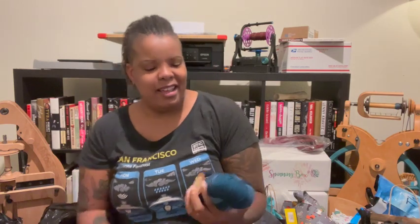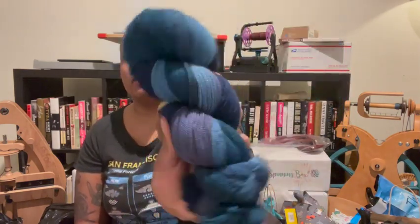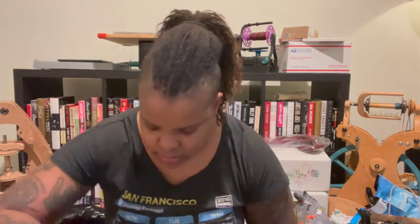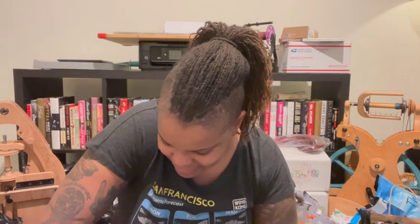And then I got one fingering weight swirl, but I could not resist because it was blue and dark and beautiful. And I had to. All right, stitch markers. And I got some of those split ring stitch markers, which turns out I had already ordered some. They're over there. It's all fine.